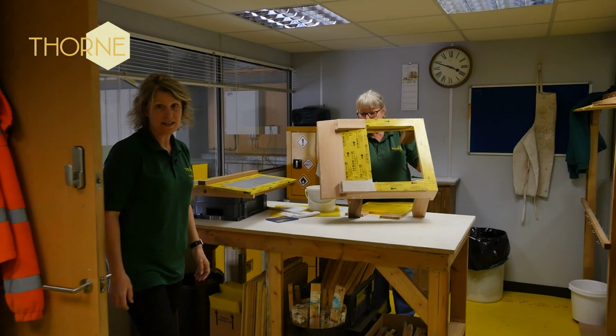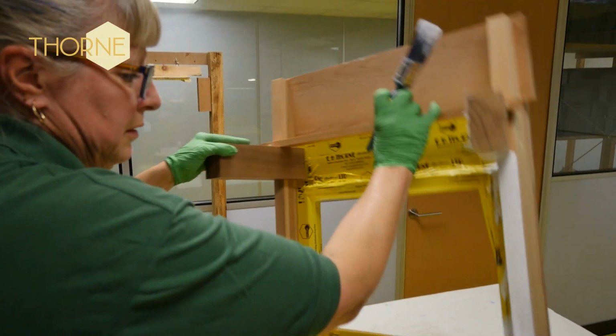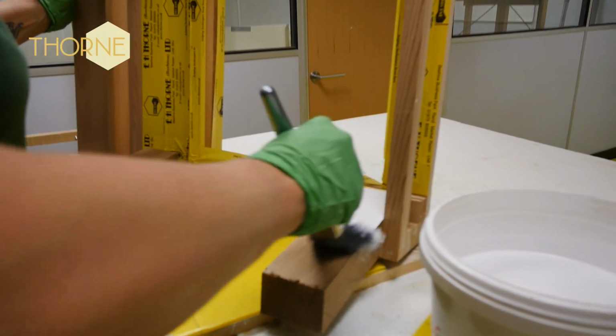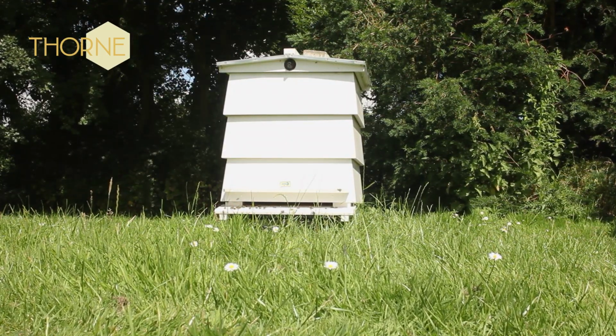So cedar hives don't need treating or painting, but of course a lot of people do like the hives painted. So here we are, Carol's painting a WBC Varroa floor. She looks like she's undercoating it at the moment. It'll then get 3 further coats of gloss white. They really do look absolutely beautiful once they've finished.